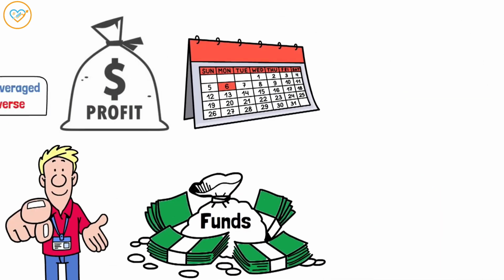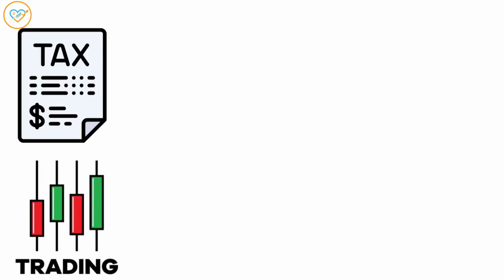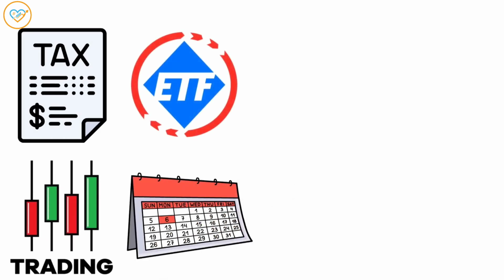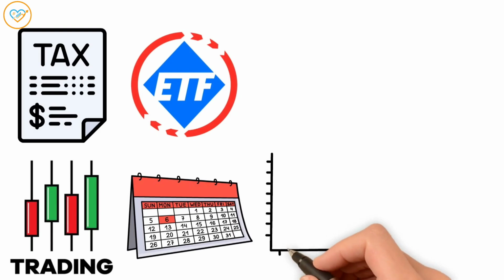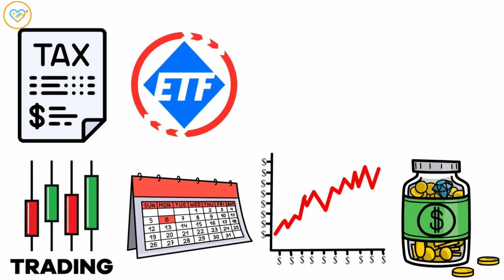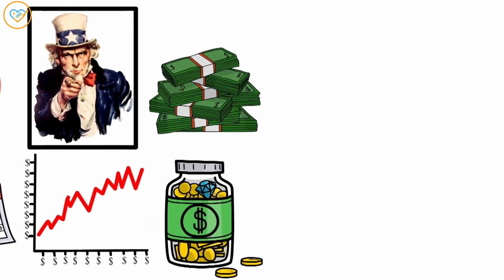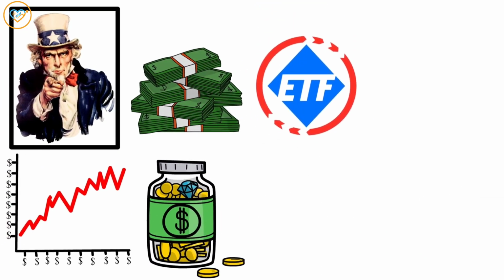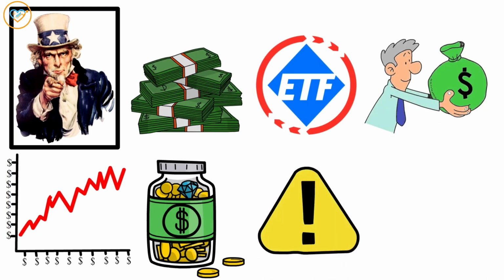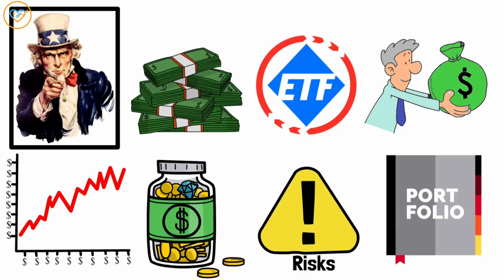Finally, let's talk about tax implications. Due to their frequent trading and daily resets, these ETFs can generate short-term capital gains, which are taxed at a higher rate. So even if you're making money, Uncle Sam might take a bigger bite out of your returns. The bottom line: these ETFs are not for the average investor. Understanding their risks is crucial if you're thinking about using them in your portfolio.